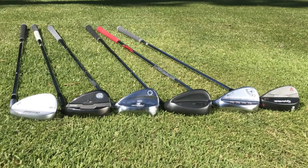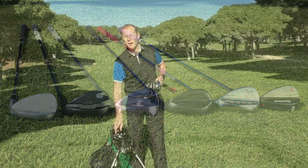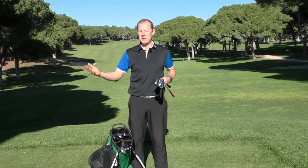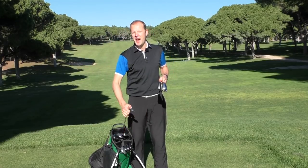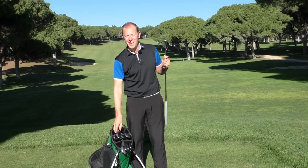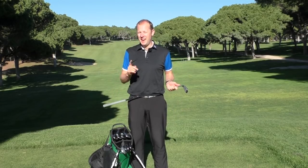Now the first category we're going to look at is aesthetics, and while I put these wedges back in the bag, I want you to hit the pause button and tell me which of these 6 wedges you think looks the best. I think they all look absolutely fantastic, but I want to see if there's a consensus of opinion out there. I want to see whether there is a trend amongst those people watching this video as to which of these wedges looks the best. So hit the pause button, tell us which one you think's the best, and then hit play.